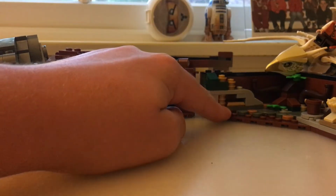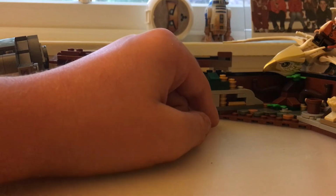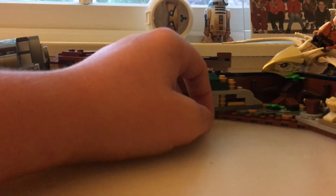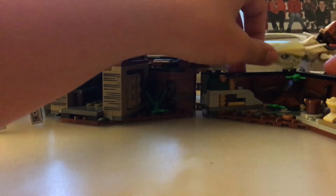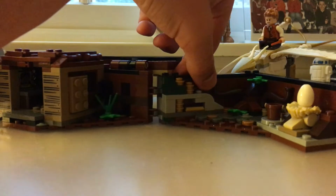It has some coins in there and a gold bar in there that I don't know how it would produce. I don't know if it burps it up or lays them. I don't really know. And then you have this tree type thing growing over here, and a bunch of these new leaf pieces are used in the set as well, which I really appreciate.